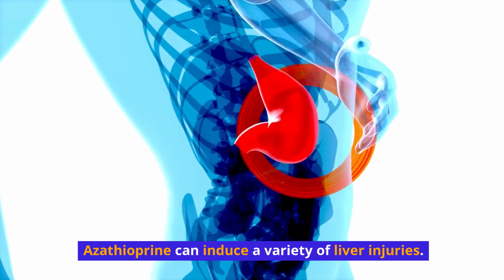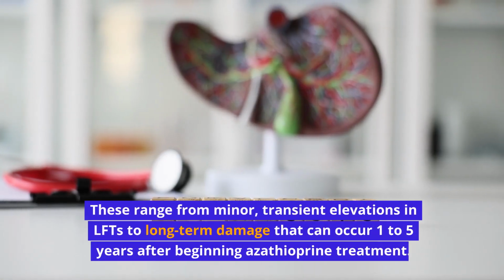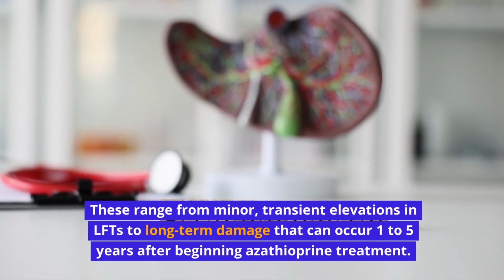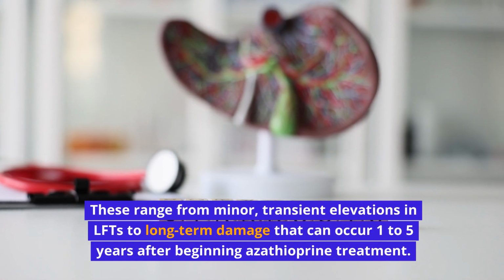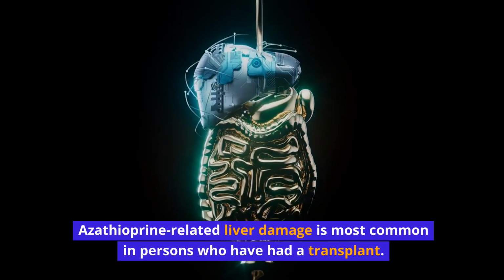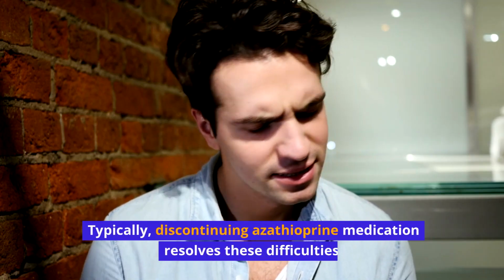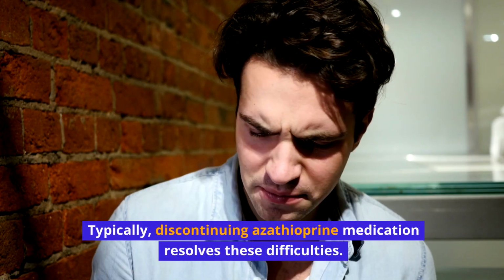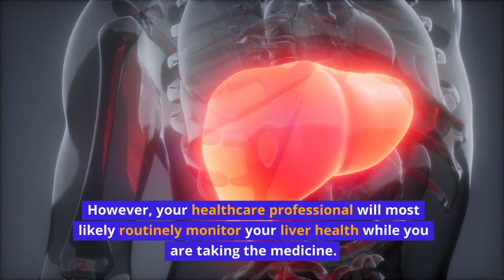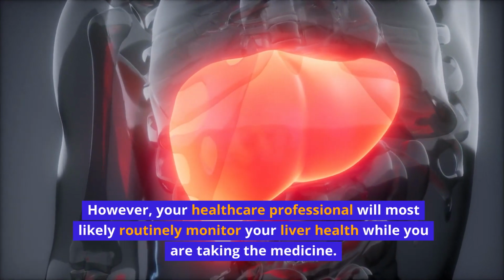Azathioprine can induce a variety of liver injuries. These range from minor transient elevations in LFTs to long-term damage that can occur 1 to 5 years after beginning azathioprine treatment. Azathioprine-related liver damage is most common in persons who have had a transplant. Typically, discontinuing azathioprine medication resolves these difficulties. However, your healthcare professional will most likely routinely monitor your liver health while you are taking the medicine.